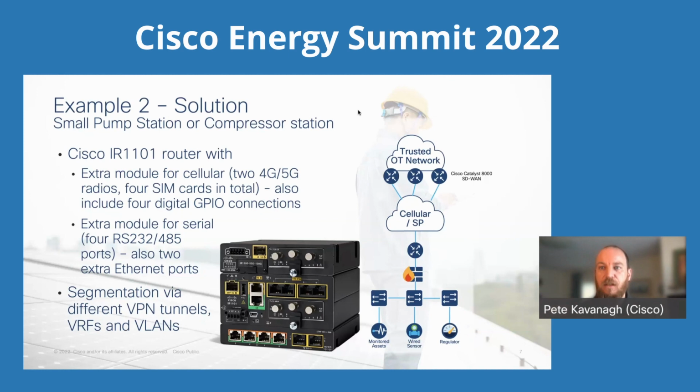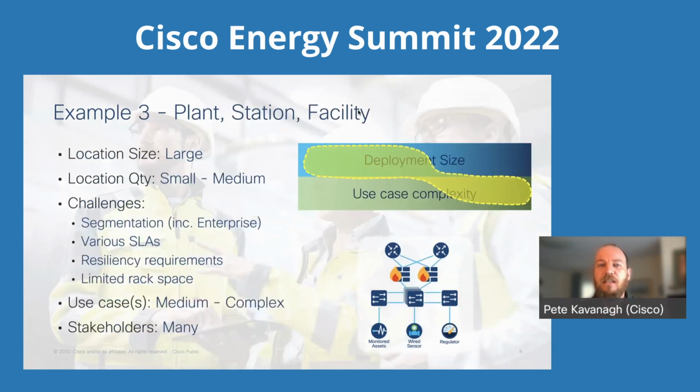How can I go through a process to have them automatically configured and inheriting a golden config I've created at that parent group level? So this is potentially an interesting fit for us in this space as well. And then maybe going slightly bigger now into example 3, the plant. It's a large facility.